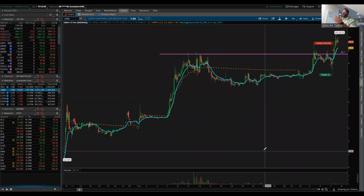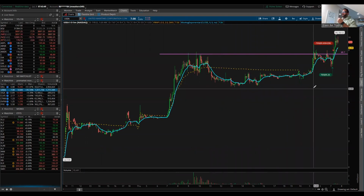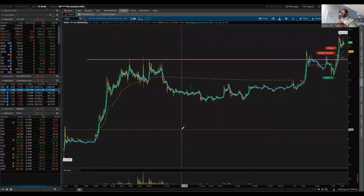So when I'm on 1 minute charts, 5-minute charts, I have my indicators I like. That's VWAP, that's the 9 EMA. When I'm on the daily, I have different indicators. This is just something that you're going to have to learn what works best for you. And this one works best for me. So let's look at this on the 1 minute chart yesterday.